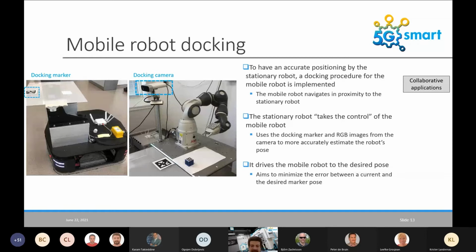Such that the desired position of the marker on the robot is equal to the actual position of the marker. So it's a kind of closed loop control algorithm. So this docking module takes the control of the robot. This is very important, such that the robot can be placed more accurately close to the workstation. And the position and orientation of the marker on the robot are estimated using RGBD images from this camera.